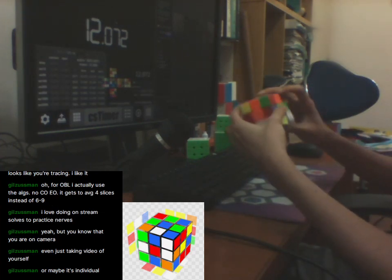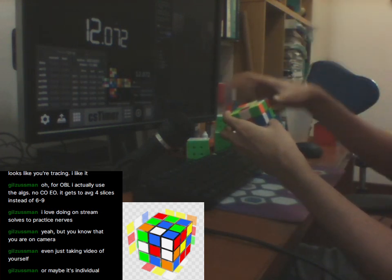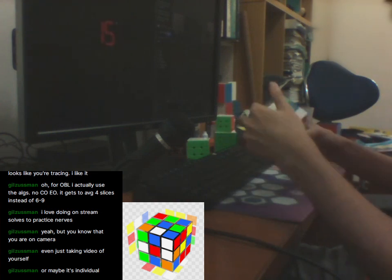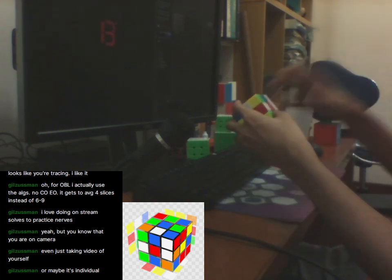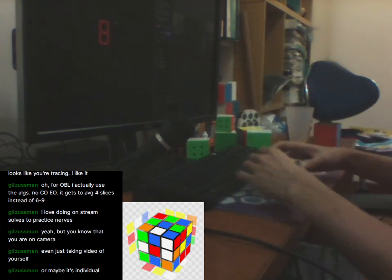I don't know how other people do it, but I cannot visualize the piece movements in my mind. I have a lot of difficulty doing that. The fingerings are just to help me with it.